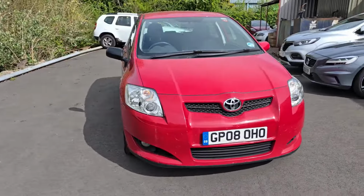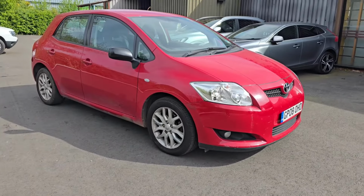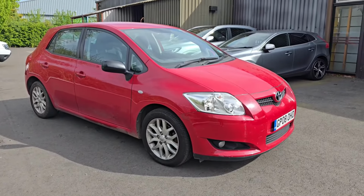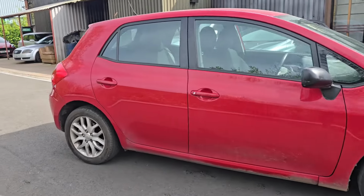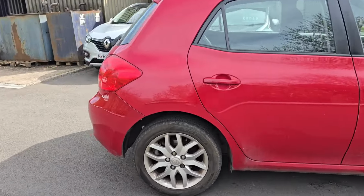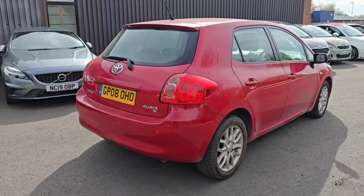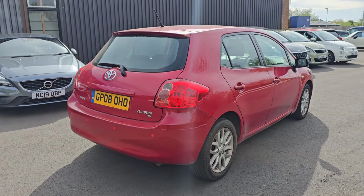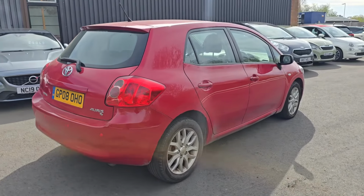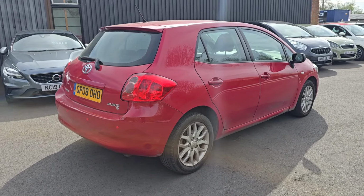Service history's excellent, really good service history. Loads at Toyota and then by ourselves, so I think it's probably 10 stamps. We put a clutch in the car last year as well, or the year before, and it's done 58,000 miles. It's a 1.4 petrol with a timing chain engine. It's going to be reliable, isn't it? So that is the outside and the inside. You will next join me on our road test.